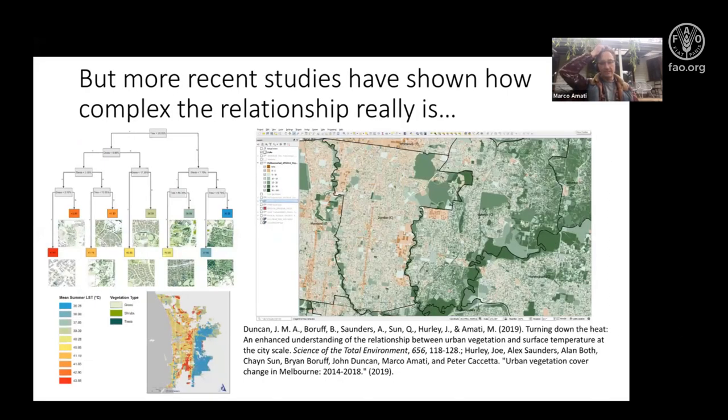Just in the 2 years since we published that study, the area has become a lot more complex and interesting. Colleagues of ours in Western Australia did this nice study that looked at all the different ways on the left-hand side that trees and greening and heat could be linked, using a statistical technique called random forest to try to cluster these different relationships in different ways. So I recommend you have a look at the paper if you get the chance.